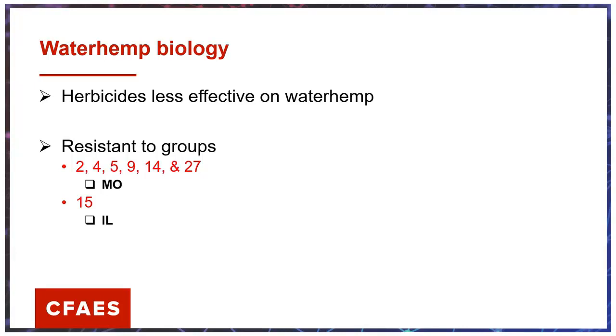Group number 9 is what herbicide? Glyphosate. Group 14 is what? The PPO inhibiting herbicides: Flexstar, Cobra, Ultra Blazer.